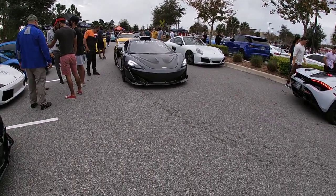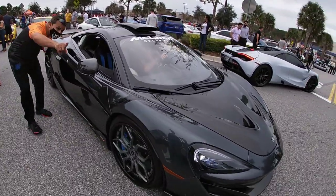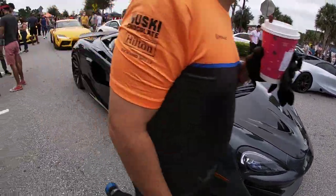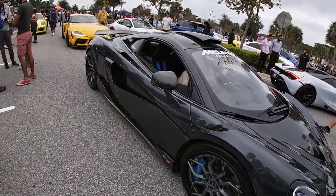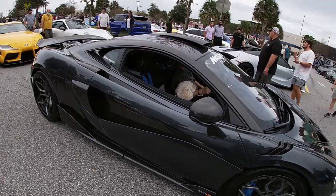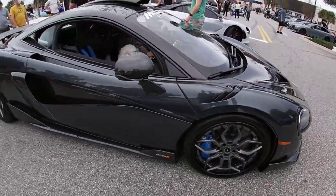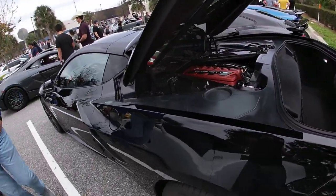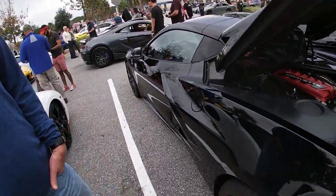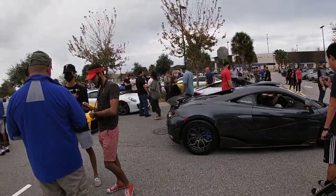Woo! That 600 LT is beautiful. Those rims too. Look at the C8 with the red interior, red stitching. Jeez, it's really cool. I like all C8s. Yeah, I can tell. The 720.